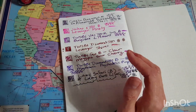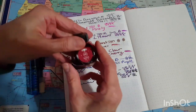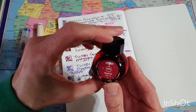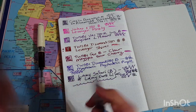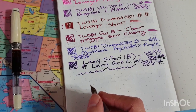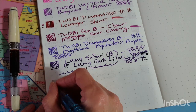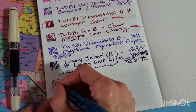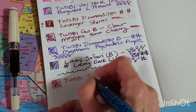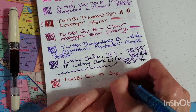Okay, so the last two are ones that we didn't do last time. Oh, the little Red Shift, which is in here. This is how it came from Pen Friend KS, I think. Let's do that one first. Maybe we can make it a little closer since you haven't seen that yet. It's a medium nib, so it's probably not going to fill this square in quite as easily. TWSBI Go, medium nib. It's the Sapphire.